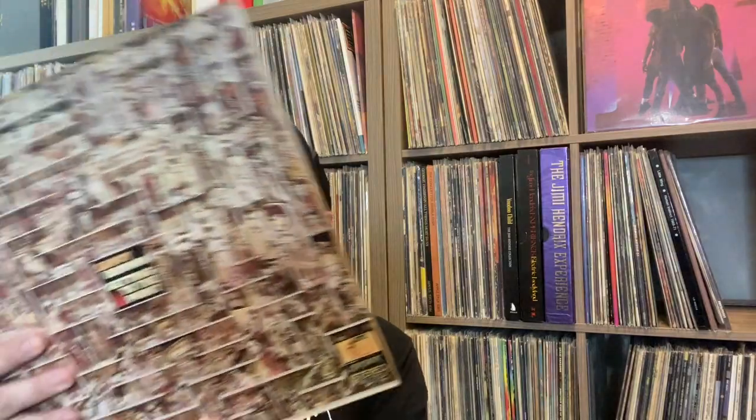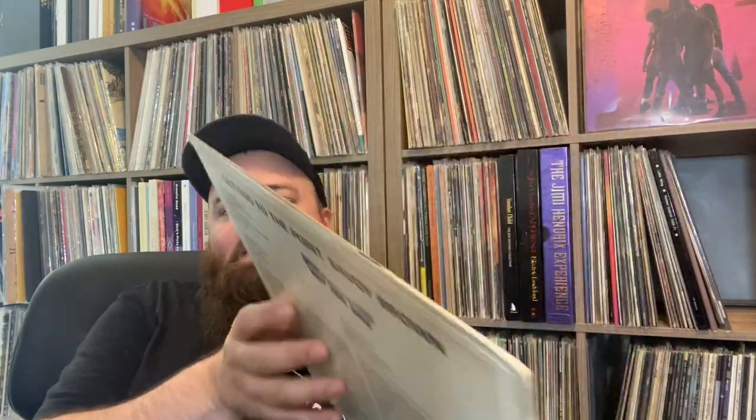This is another one: Savoy Brown, Getting to the Point. Savoy Brown, incredible blues rock. This is one of my favorites of theirs. I'm talking killer stuff. The UK pressings of Savoy Brown records are astronomical, but a lot of the US pressings are super cheap. If you're in the US, you can get them for like $5 to $10 maybe. This one's sometimes 15 or 20 if it's in really good shape. This was perfect. It's a demo copy with the stamp and everything. So I look for really good copies of Savoy Brown stuff, and until I find a UK one, this one will have to do.